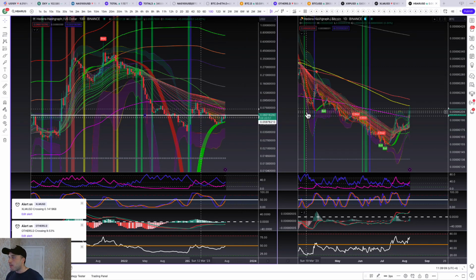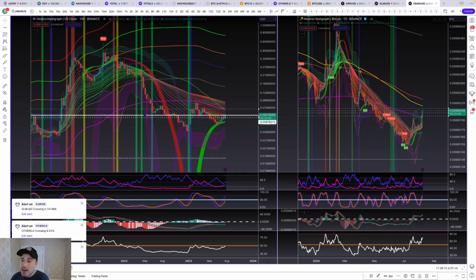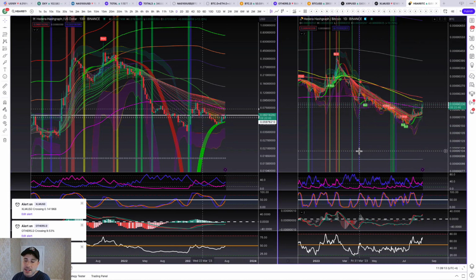So definitely keep HBAR on the radar. Hit that with a big levy. Already been playing it like a fiddle, but it's not done yet. So keep on playing it.